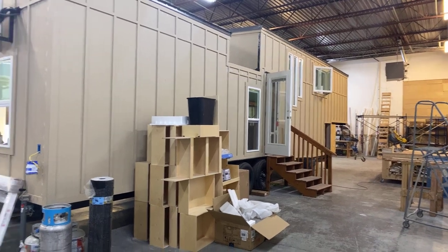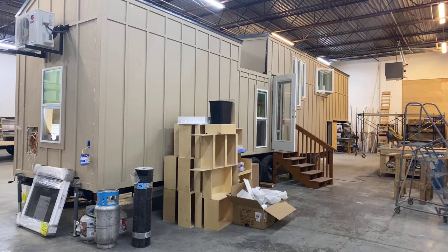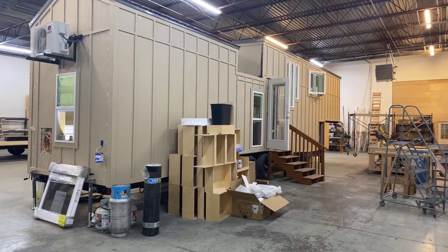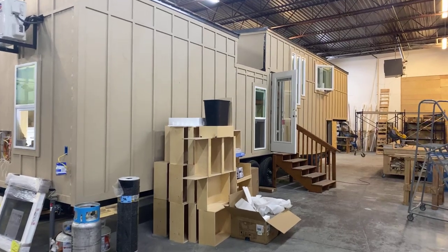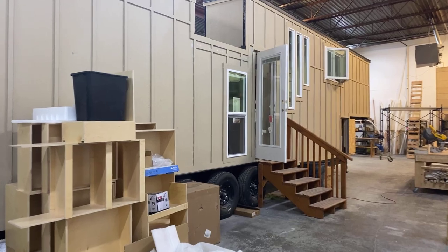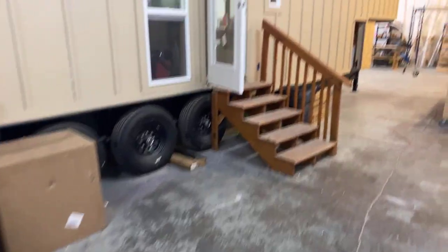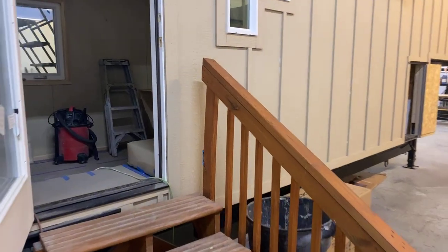So here, this is the featured house for this open house and the next open house. So this one is a Rambler plus an extra gooseneck. So I'm gonna walk inside this one. It's not quite finished. We will have it cleaned up for you. In the picture it's teal, so it hasn't been painted yet. These are all the cabinets ready to be put inside. But I'm just gonna show you the layout of this one real quick.